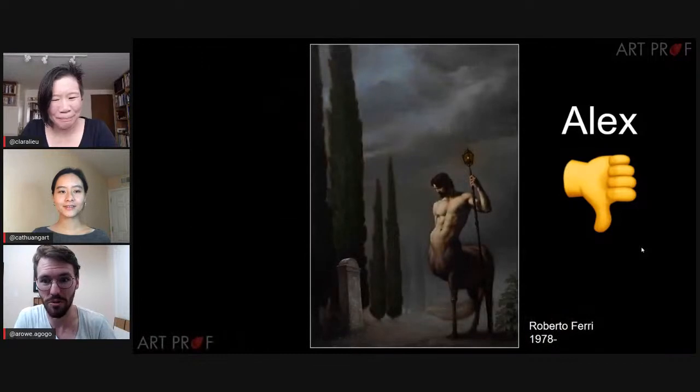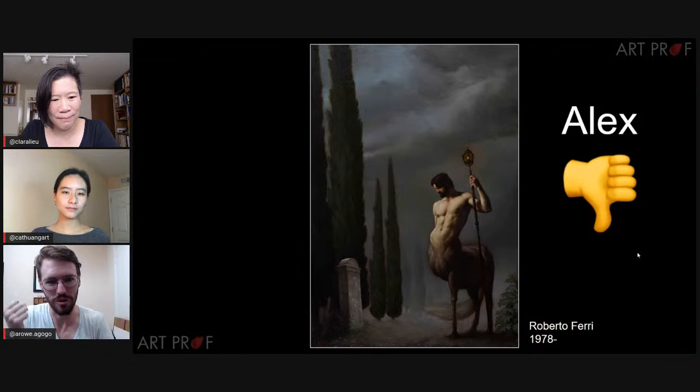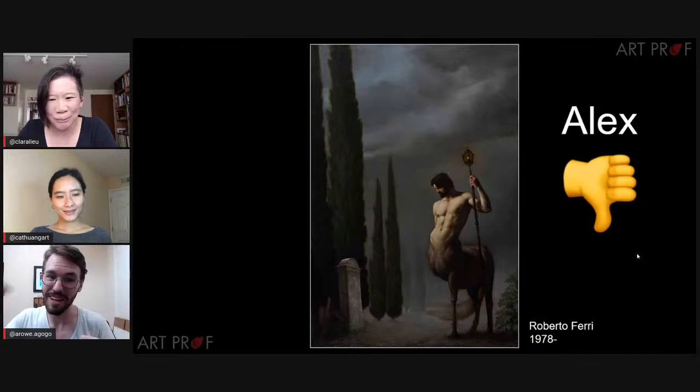And I'll borrow what Caspa Life said, perhaps it's the composition that just needs a little rearranging. Like, I don't want to shame an illustrator for wanting to do a centaur holding a cool lamppost. That's cool. That's awesome. Go for it. But throw in some secondary light sources. Throw in some interesting colors. Like Kat, you were saying with the trees, make some cool forest around that, you know?